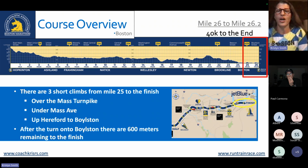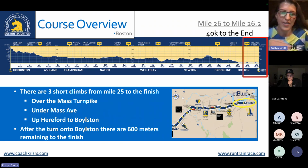After you make that turn onto Boylston, there's 600 meters until you get to the finish line. That's all there is. So a lot of people and everybody around you, crowd-wise and runner-wise, is going to hype you up for that last 600 meters. I think it's probably the best section of maybe any marathon in the entire world, at least that I've done. So that's one of those points where you're just going to enjoy it. Just enjoy every second of that.